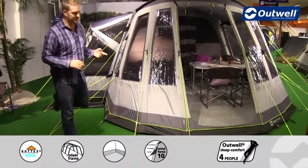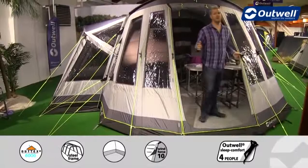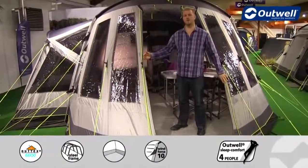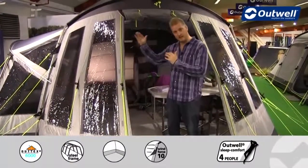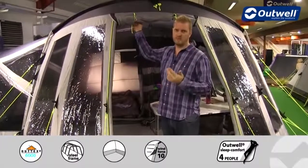Coming around to the front of the tent, just to highlight that the front door on here is actually a really good size front door, so getting all of your furniture and things like that into the tent is going to be nice and easy, because it's certainly wide enough for that. It's also very high as well, so it is a full walk-in tent, you're not having to duck to get in underneath the door.